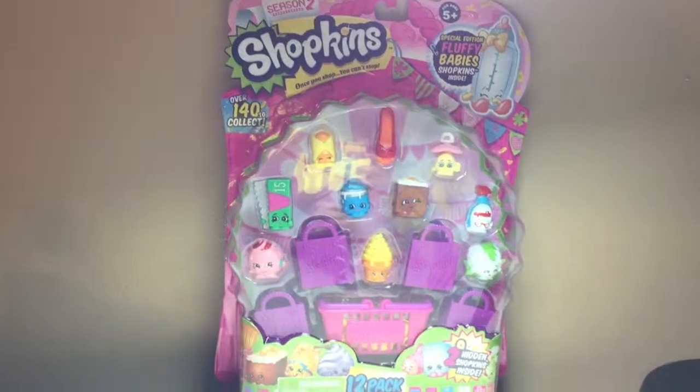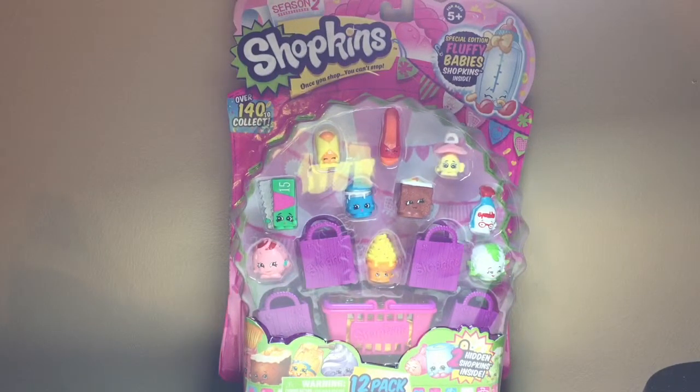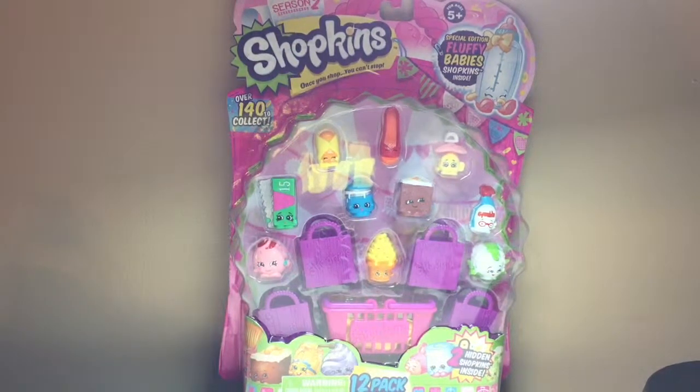Hi, today it is Tiffany and Aiden, and I'm going to be showing you the Season 2 Shopkins 12 pack. And yeah, let's get started.